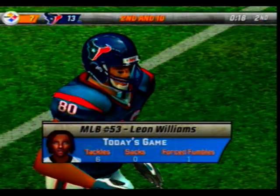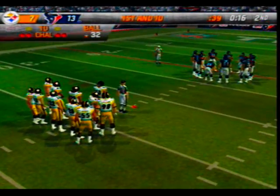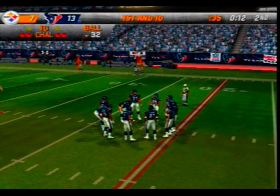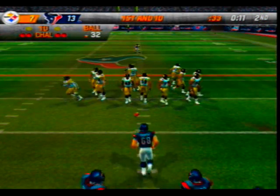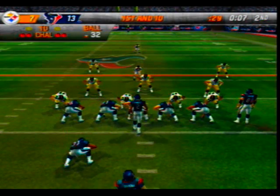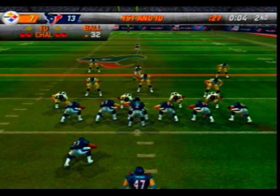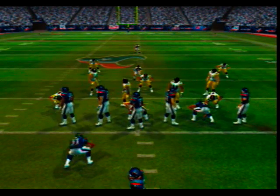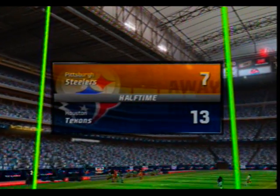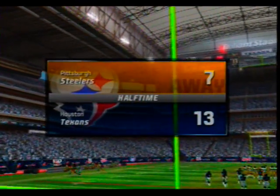It's usually a good call to throw it in his direction, John. Yeah, he's got some of the best hands in the league. He'll catch just about anything he can get to. I think he's most effective when they really need to catch. Third down, things like that. That's when he really shines out there. The Steelers line up in a 4-3. Going into halftime, the score is 13-7, Texans.